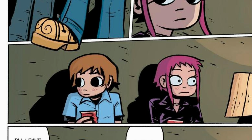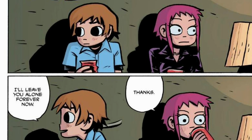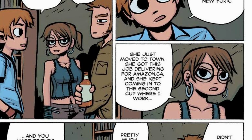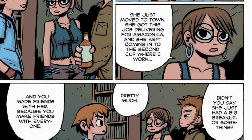Scott has an awkward first encounter with the girl of his dreams, Ramona Flowers to give her a name, at a friend's party. Scott then stalks Ramona for the rest of the party and does some recon by asking his friends about her. This leads him to finding out that Ramona works as a delivery person for Amazon Canada. Keep in mind, this was released back in 2004 when Amazon mostly sold books and CDs, and they're not the trillion-dollar conglomerate that they are now.